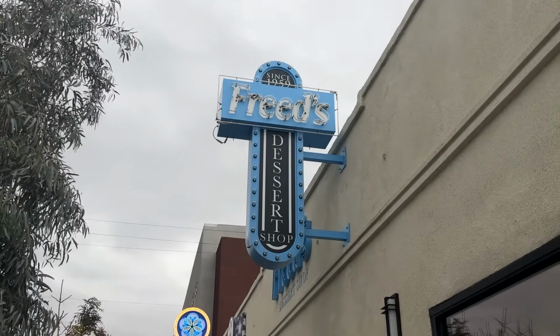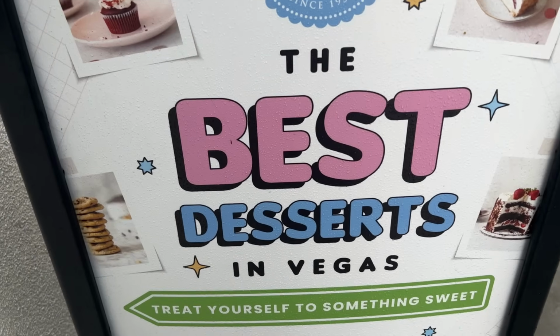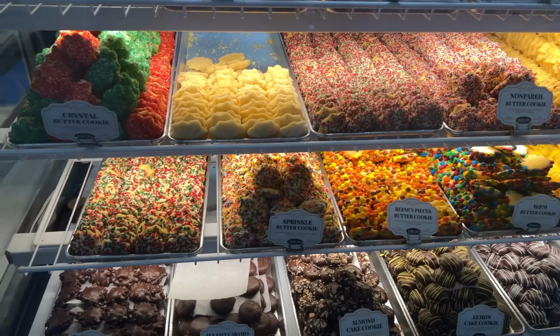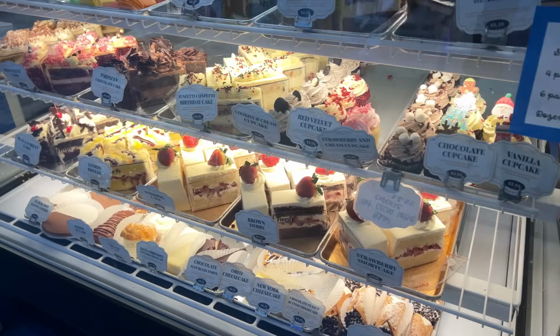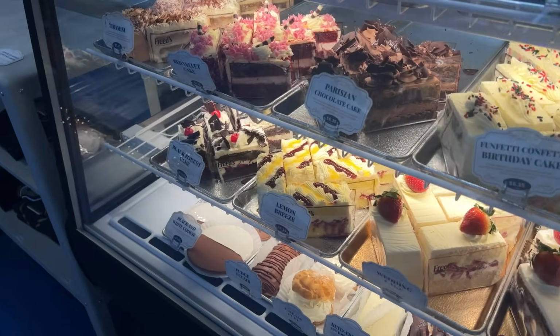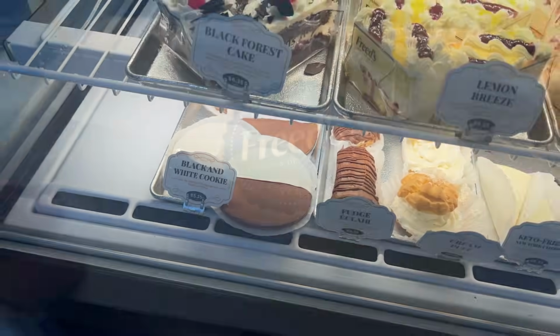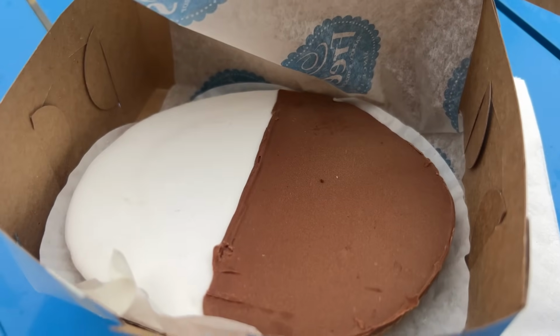This is Freed's Dessert Shop, which is widely considered one of the best bakeries in Las Vegas. They have locations all over the valley, and the minute you walk in, you can smell why. Look at these delicious cases of treats. They have everything you can imagine. Today, I'm going to get one of my favorites, a black and white cookie. I love the mix of chocolate and vanilla. Okay, let's give it a try. Yum! The cookie is soft and chewy, and the frosting is perfect.